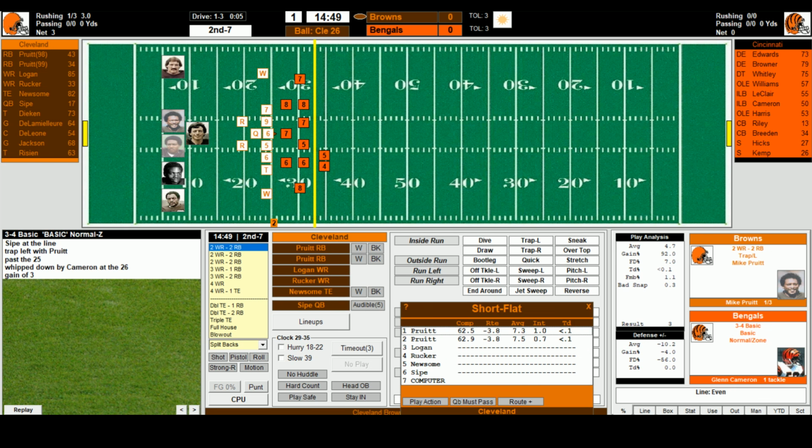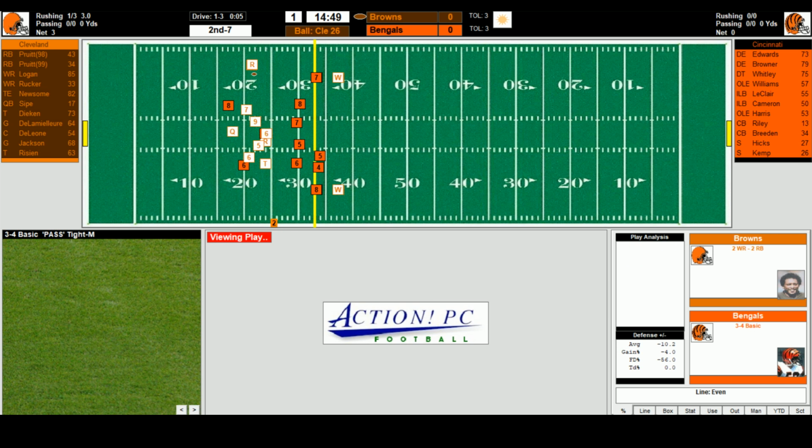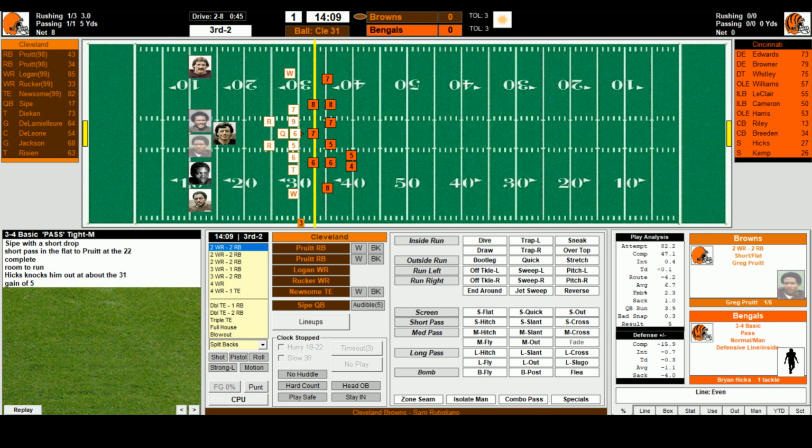2nd and 7, they're going to go to the other Pruitt on a short flat pass. Sipe goes to the far side, throws. Pruitt has it, 25-30. Hicks with a tackle at 31, a gain of 5, and it'll be 3rd and a short 2 with 14:09 to go in the first quarter. Bengals play a 3-4.